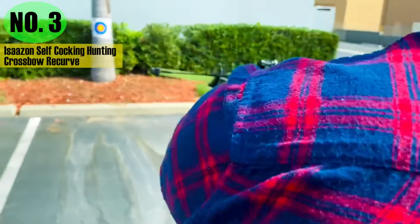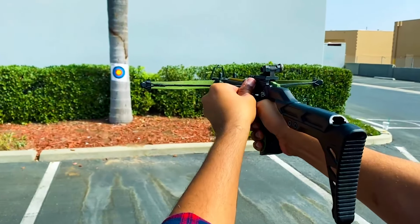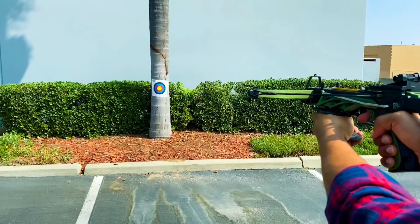The 80-pound self-cocking hunting crossbow by Isaazon is made for those who want a compact and lightweight option for outdoor use.